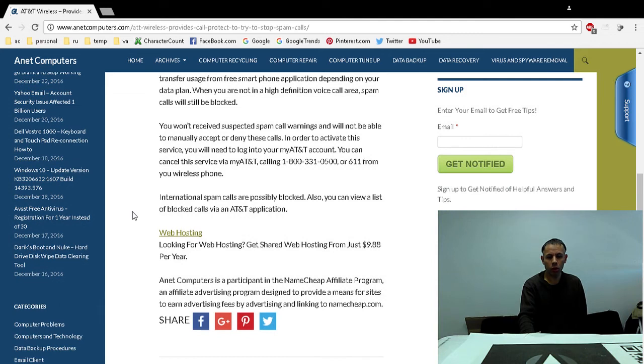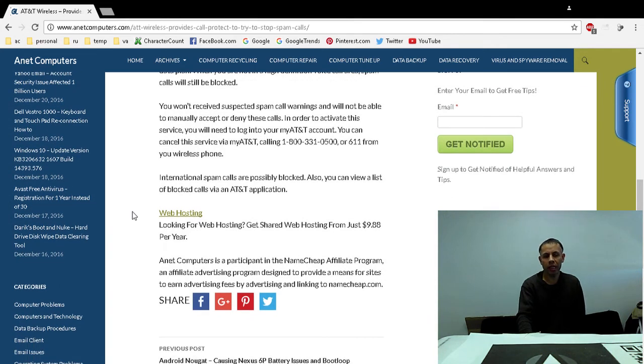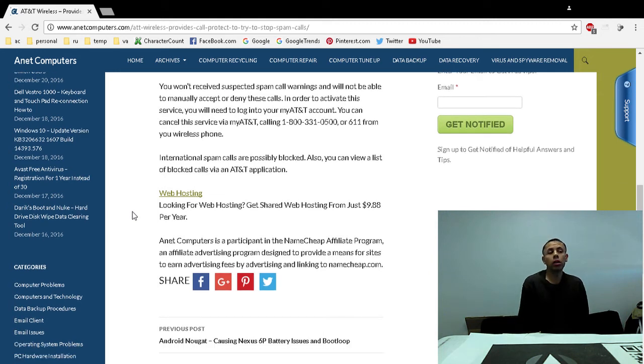In order to activate that service, you will need to log into your My AT&T account. You log in, and somewhere in there, I don't have my AT&T account, so I'm not sure if you can call AT&T to activate it. They claim on their frequently asked questions page, you're supposed to log into your My AT&T account. Somewhere in your My AT&T account, there's a feature to enable this free Call Protect service, and then in order to cancel it, you can log into your My AT&T account and cancel it from within there, or you can call their 1-800-331-0500 number, or dial 611 from your AT&T wireless phone.